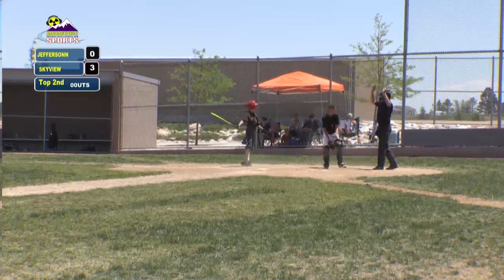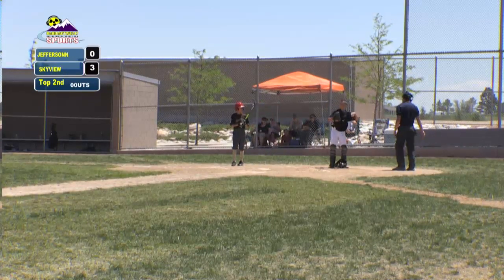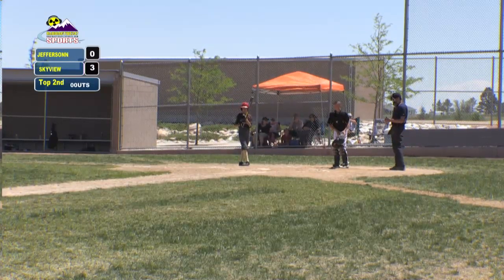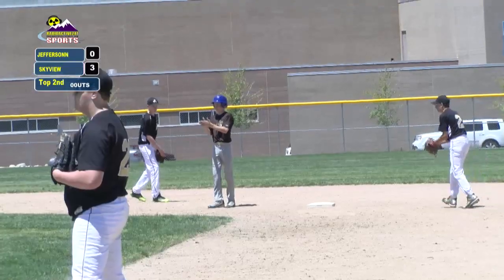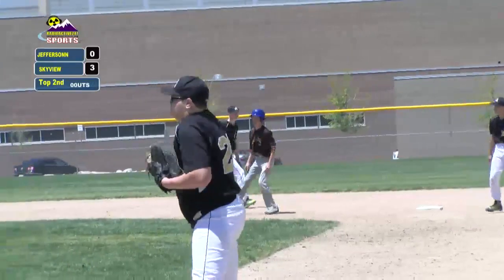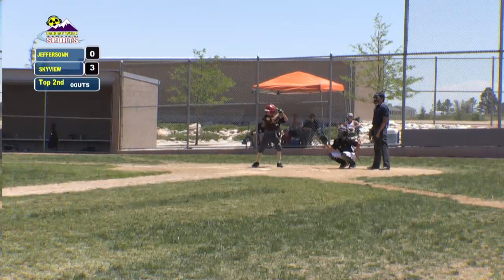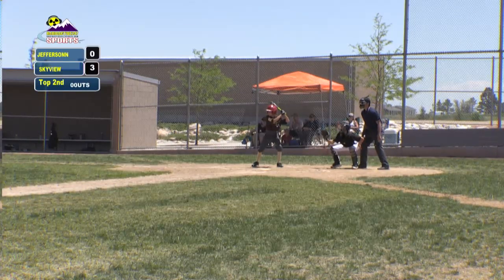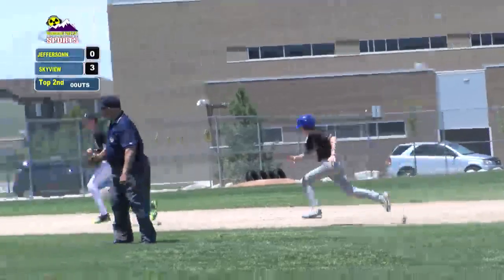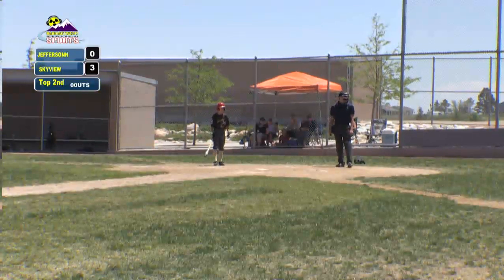Next pitch is fouled away. So I really like the aggressiveness that we're seeing from the pitcher here for Jefferson. A little bit tentative in the first inning, but he's coming right back in the second inning and challenging the hitters. Short memory, as they say. Next pitch is a curveball, gets past the catcher, so the runner should advance easily, standing up. So there's nobody out.